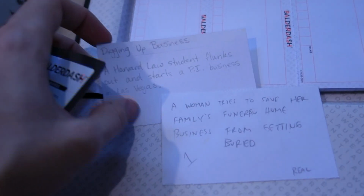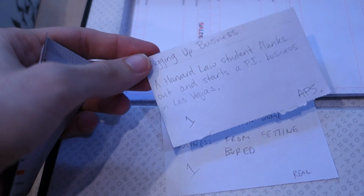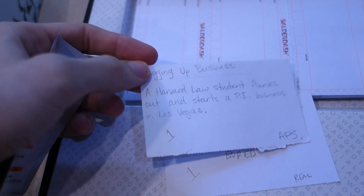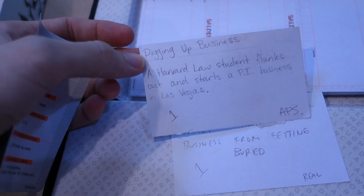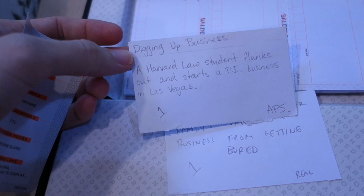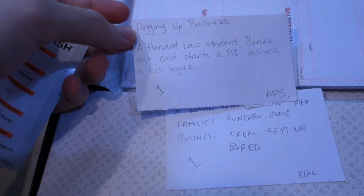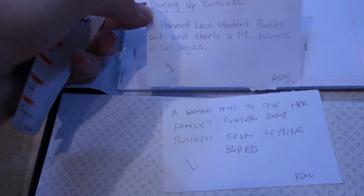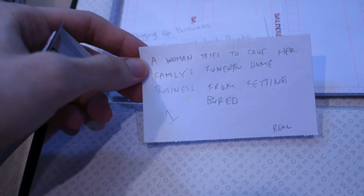And then we always like to save some of our little slips from the last time we played in here, just because it always brings up humor. So apparently this was probably for a movie one. We have a plausible movie plot here, digging up business. A Harvard law student flunks out and starts a PI business in Las Vegas. So this is attempting to write a plausible movie plot.